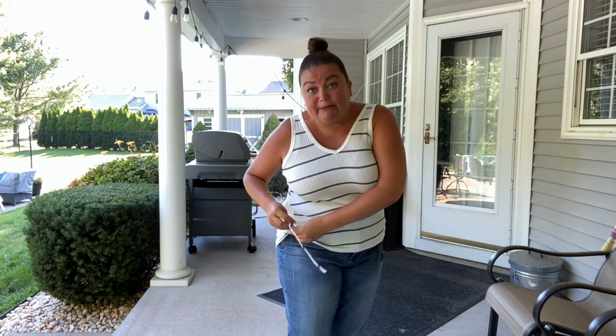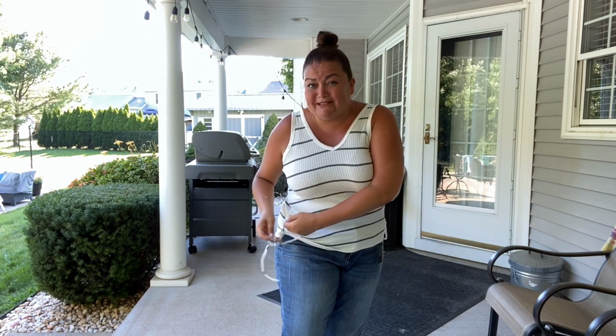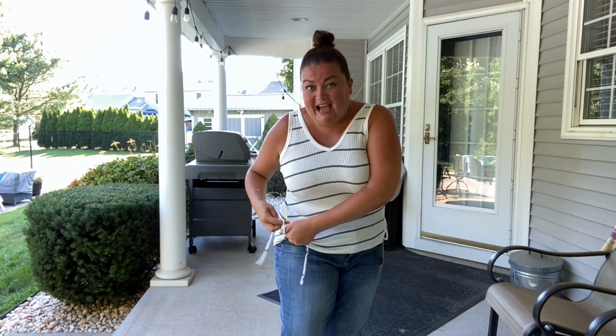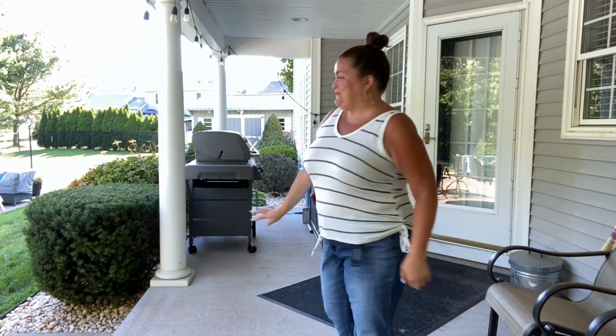The material feels great. I actually like the side cinching here with the ties. Whoops, this one came untied a little bit. Let me retie this. I kind of feel like it brings me in a bit. Don't you think? I like that look, but I'm just kind of bummed that the stripes don't match up from the front to the back. Yeah, what do you think? Let me know what you think. All right, let me show you the back of it.